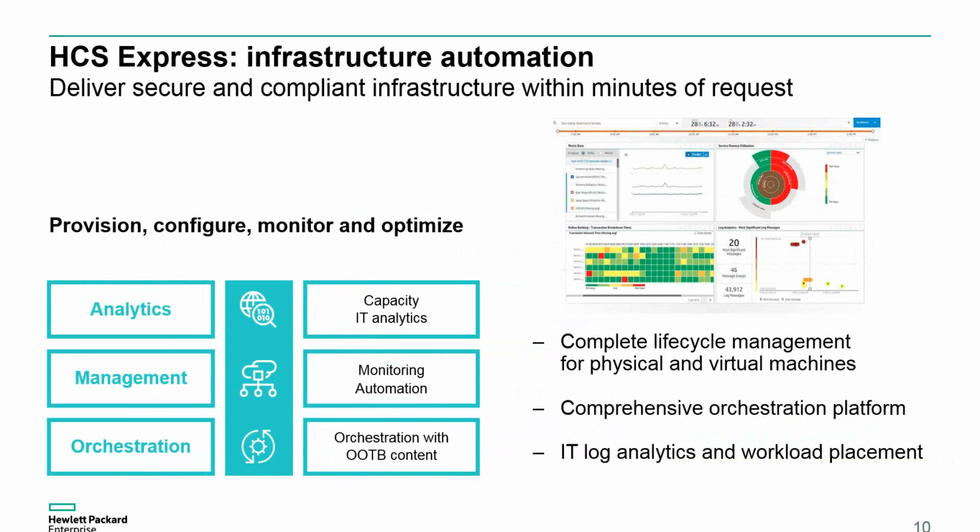So for the Express, it's really all about infrastructure automation. So this does give you the first three parts, right? You still get the orchestration platform. You get management, not cloud management, but management of your infrastructure, physical, virtual, that type of thing. And you get some analytics, right? So we can do some capacity analytics and provide some basic services there. Now moving into Premium, next slide please.